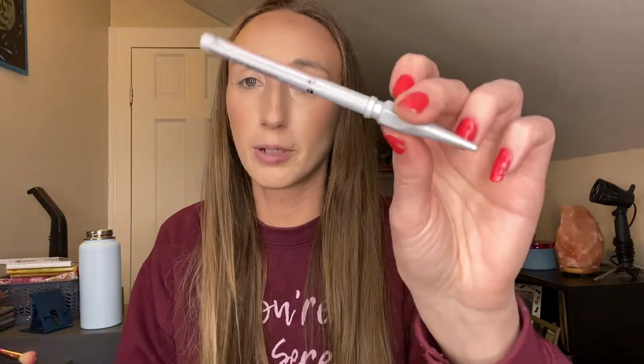I just think Tarte does such a good job in base makeup. This was the other product from Tarte that I don't have, a brow pencil, so I'm going to use the Benefit Gimme Brow.